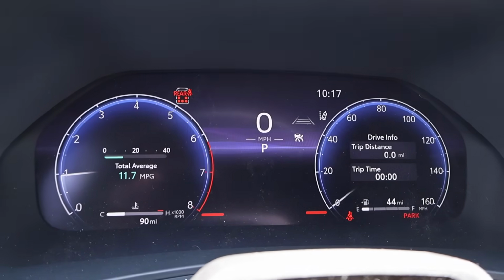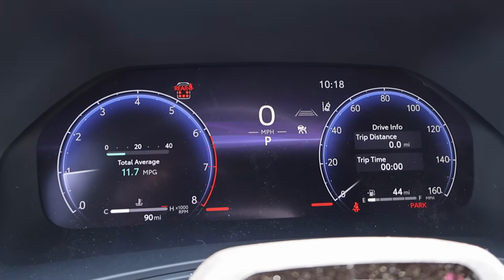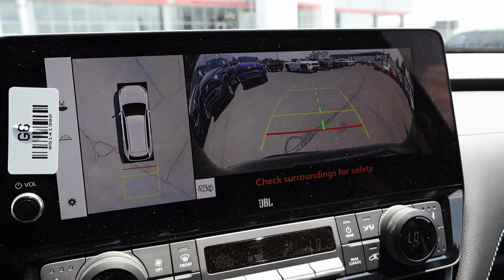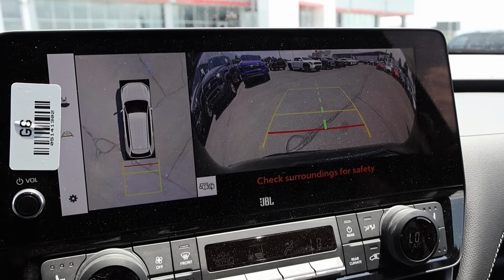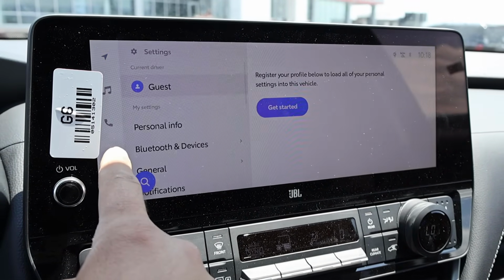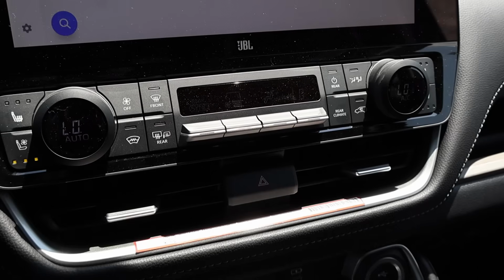Toyota's new multifunction digital gauge cluster. You can customize each part of the gauge cluster, so it's very user-friendly that way. 360 camera system with this. Really good resolution with the system too. With the infotainment system, physical volume control, you've got this shortcut bar here on the side. It's quick to respond. Dual zone climate controls.